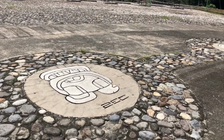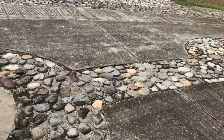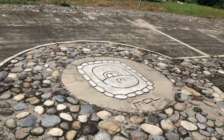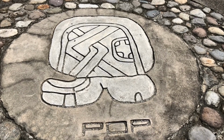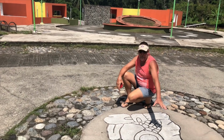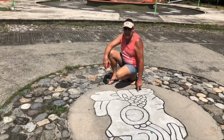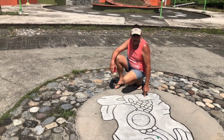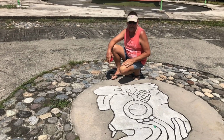Here are the symbols from the calendar. This is my birthday. This is Pop. This is the symbol for my birth month of April in the Mayan calendar, which dates back to 1200 BC, and that's all I know about that. Mac, easy to remember.